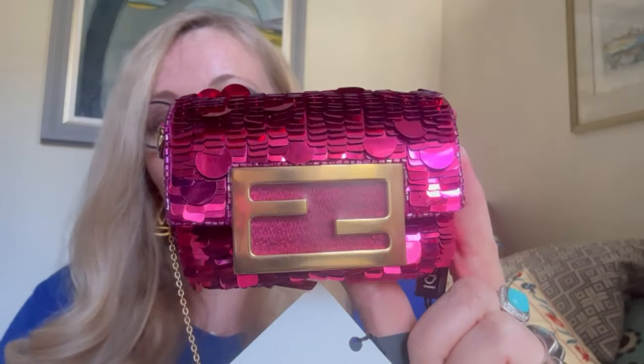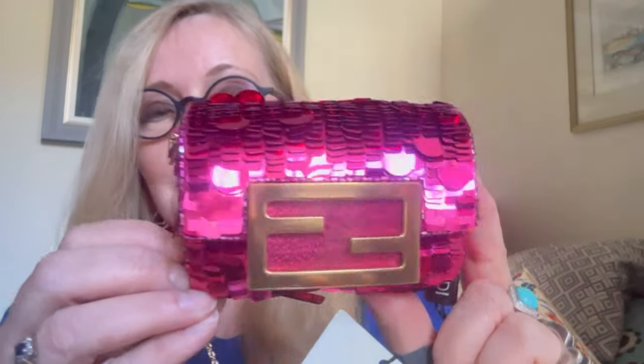And honestly, I would consider getting one of the other, like a mini baguette probably, in this. The only reason why I'm hesitating is because I'm a little bit worried about the sequin and wearing it. But maybe I need to get over that and take the plunge at some point. But this little nano is my latest. What do we think? I'm in love. I love, love, love this.